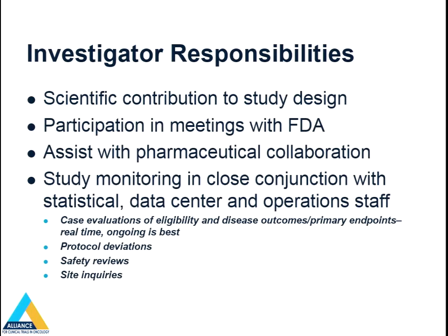We are looking more closely at protocol deviations when it's a registration trial. Obviously, safety reviews, and then the site inquiries. We want to be very timely in responding to the site inquiries for all of our studies, really. But again, extra intensity when we are looking at a registration scenario.